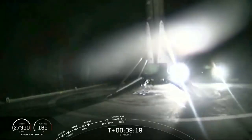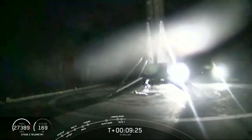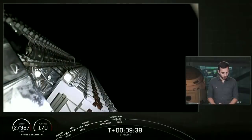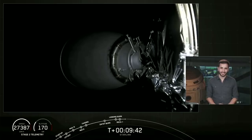Nominal orbital insertion. Always great to see those first stages come back. While that was happening, we did have our second engine cutoff one. That's the end of the second stage's first burn. And we did have confirmation of a good orbit for that second stage.